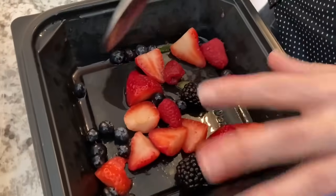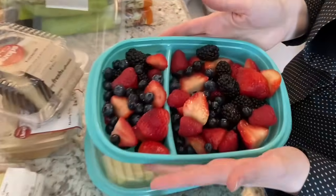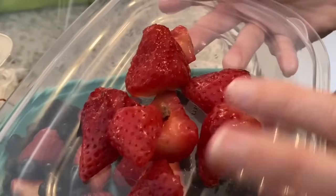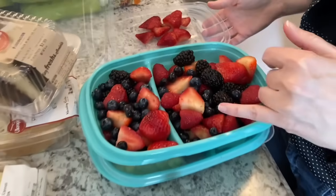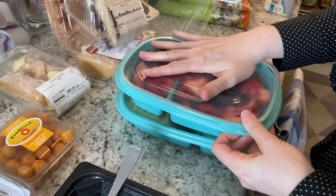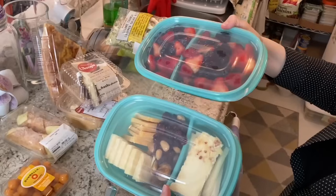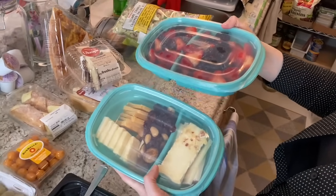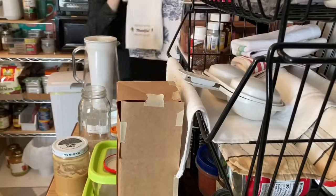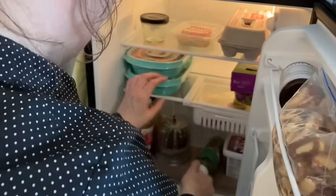Okay, this did not fit in the container, so we're gonna set this to the side. And look at all that we got in this container. Looking beautiful. And this is what we're removing. I'm just gonna let these go. And let's get this in the fridge. Oops, a little tight. Close, come on now. And this is gonna fit a whole lot better in the mini fridge than the larger containers. Let's put this up. Oh, it fits, yay.